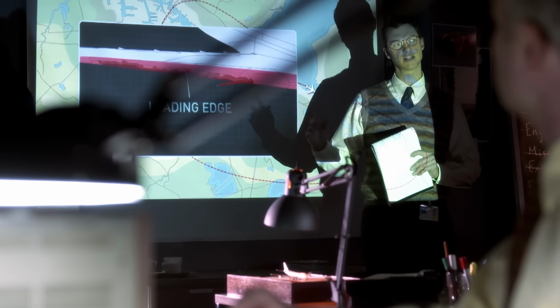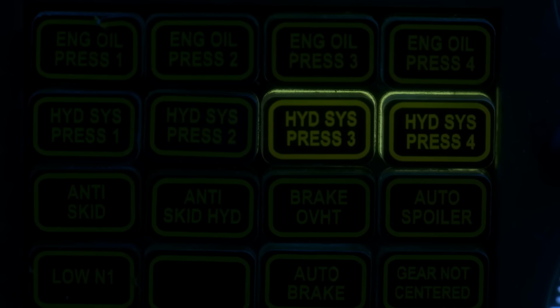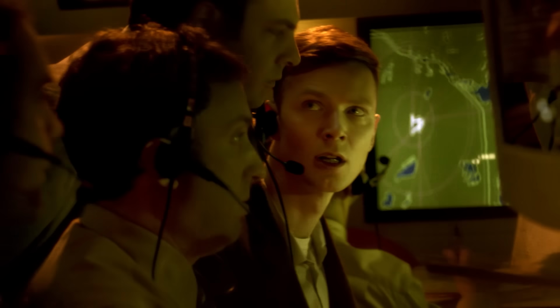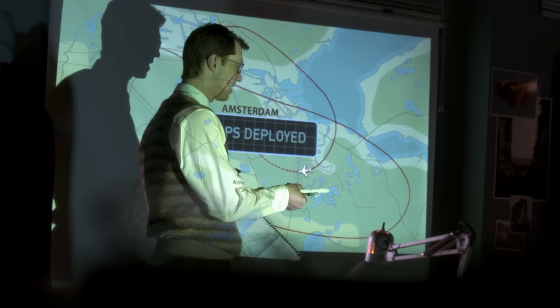Engine 3 moves sideways, tears off the leading edge, and damages hydraulic lines before hitting engine 4. We're losing hydraulics on system 3. Look, 3 and 4. With half the hydraulics inoperable, the massive jet becomes increasingly difficult to balance and control. Mayday, mayday, we have an emergency. They put out their flaps to slow down. Flaps don't go out on the right side.